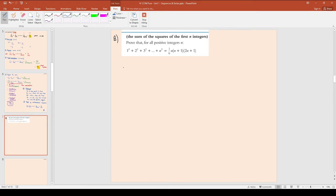So, number 1, my buddies, what's the first thing that you have to do again? That's it. You're going to establish a base case. Okay? We have to show that it works for at least one number, and the number that we'll choose is the first number, 1, simply because it's the easiest. Which means on the left-hand side, it's just going to be the first term only in this series, and it's going to be 1 squared, which means the left-hand side equals 1.